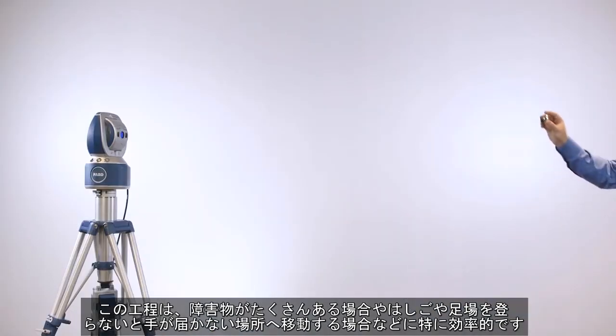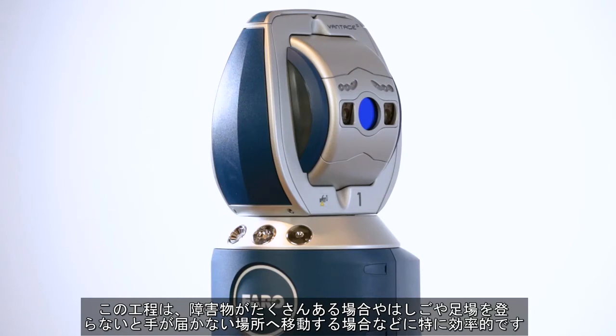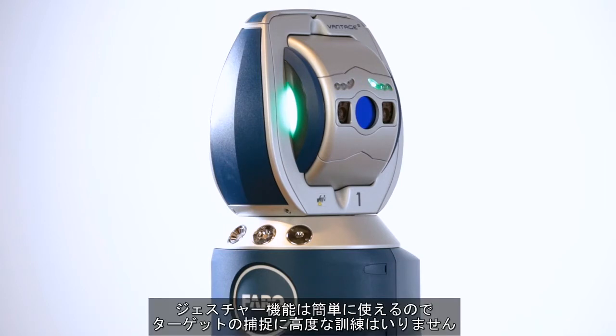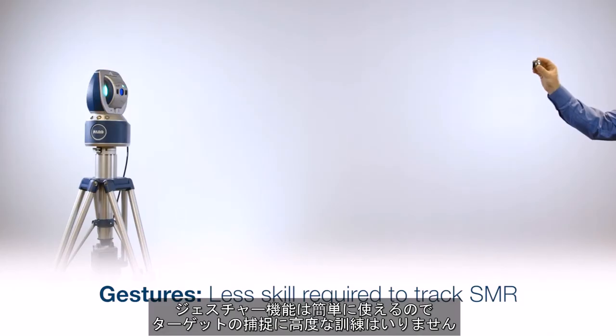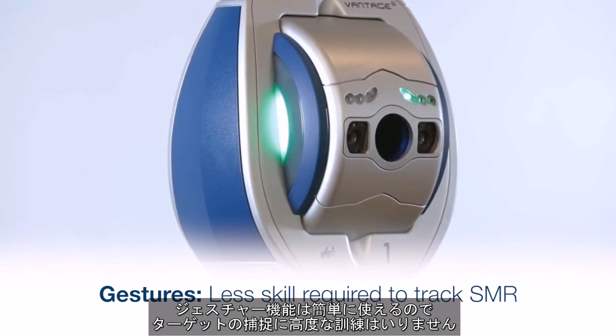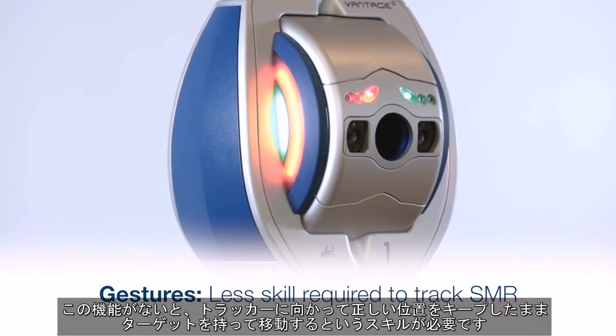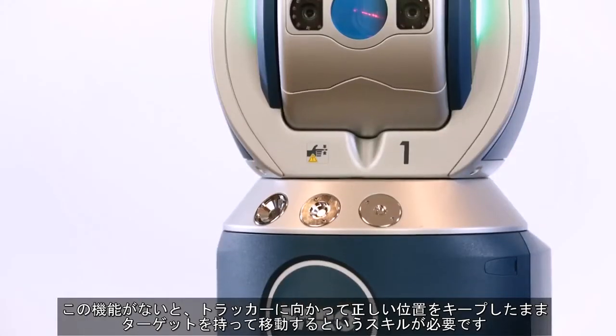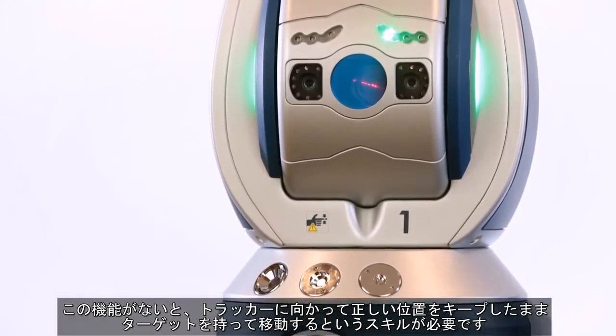This process is fast and effective, especially if there are a lot of obstacles or if the user has to move to locations that are difficult to reach, such as climbing up a ladder or a scaffold. The simplicity of the gestures means that the user does not need to be highly trained to track an SMR. Without gestures, the user must be skilled to walk with the SMR while holding it oriented correctly towards the tracker.